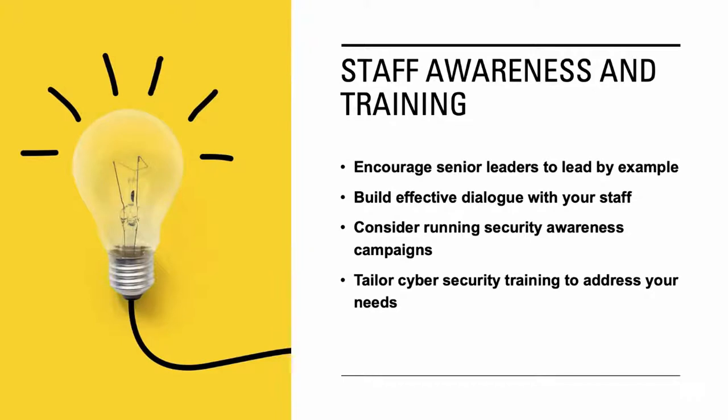And if they're not doing that, then that's not going to send the right message to be followed by staff across the organisation. The second key element is about building effective dialogue with your staff. Do you, as an organisation, understand all the roles? Do your policies create barriers for staff to undertake those roles? Because you'll certainly find, and I've found, that if something is difficult to follow, then people will find a workaround. And that is when they expose your organisation and the data being processed to more security risk. So make sure there's effective dialogue with your staff.